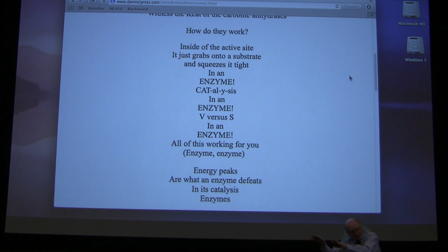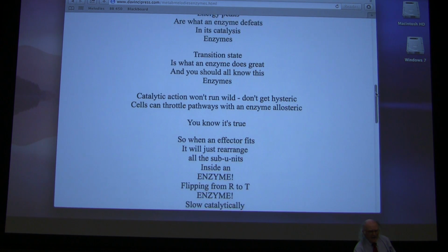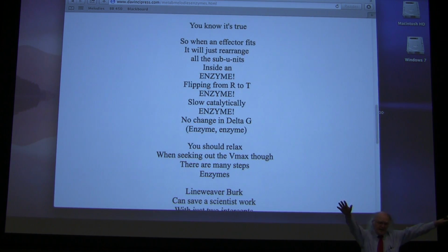Enzyme, enzyme. Energy peaks are what an enzyme defeats in its catalysis. Enzymes. Transition state is what an enzyme does great, and you should all know this. Enzymes. Catalytic action won't run wild, don't get hysteric. Cells can throttle pathways with an enzyme allosteric. You know it's true. So when an effector fits, it will just rearrange all the subunits inside an enzyme. Flipping from R to T, enzyme. Slow catalytically, enzyme. No change in delta G, enzyme, enzyme.